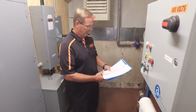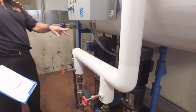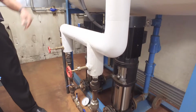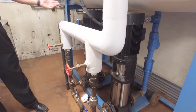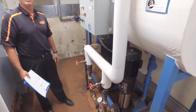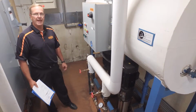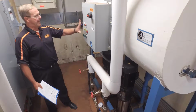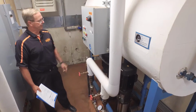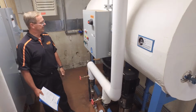Over here is our feed water pumps for the boilers. And as you can see, they are redundant. We've got duplex pumps here, so if one pump fails, the other one can operate, and either one is totally capable of feeding water to the boiler at the rated capacity that we need. And the panel, the controls are right here, so it's pretty easy to operate, and it's well lit, so it's pretty nice to function.